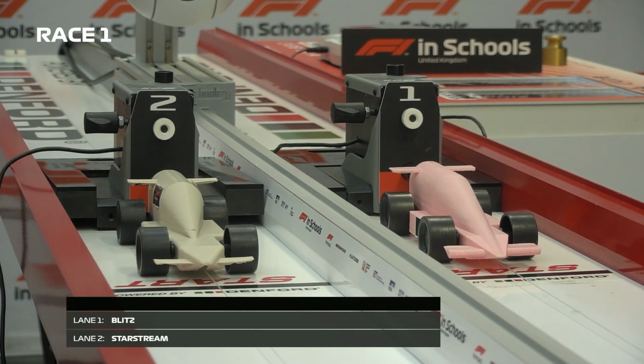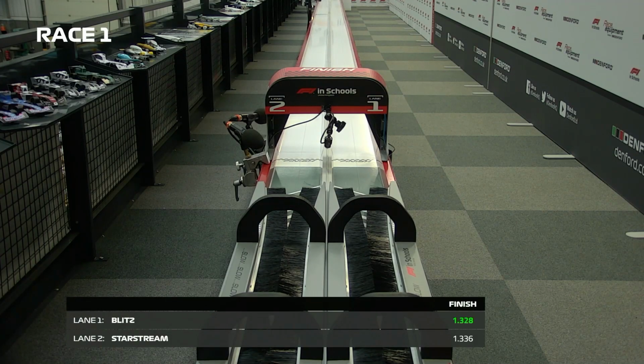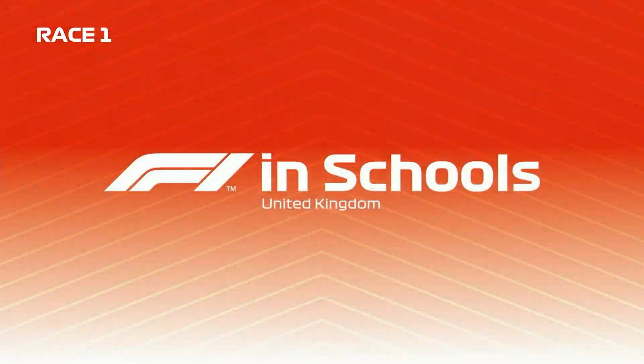So race 1, Team Blitz in lane 1, Starstream in lane 2. Off they go. And you weren't wrong, they were close, but Blitz taking that with a 1.328. Starstream really close behind with a 1.336. Some really close times there from these two teams, which is what we're expecting.